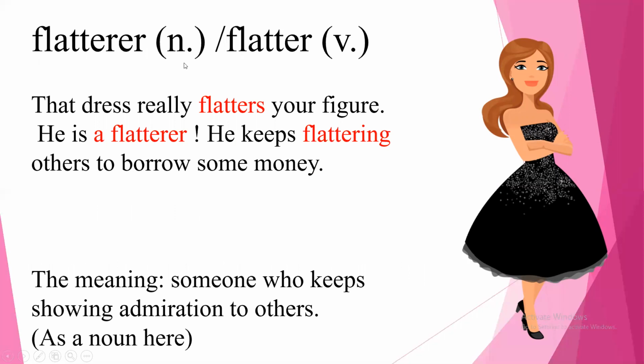I have flatter and flatterer. That dress really flatters your figure. It means like suits. He is a flatterer. He keeps flattering others to borrow some money. I have it as a verb here and as a noun here. As a noun, I mean someone who keeps showing admiration to others. So flatter is the verb, flatterer is the noun.